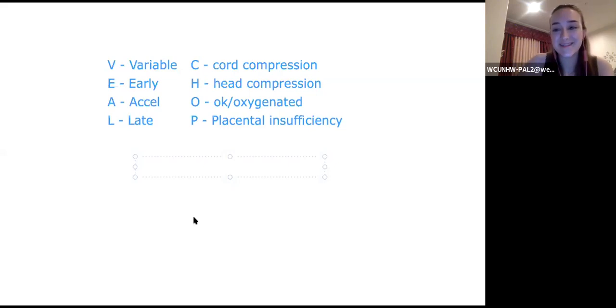There's another deceleration that we don't necessarily go over in VL Chop because we hope that we don't see it. And it's not one that I believe we see incredibly often, but there is a deceleration, and I don't think you really need to know it right now, but just to be familiar with it. There's a deceleration called a prolonged deceleration.